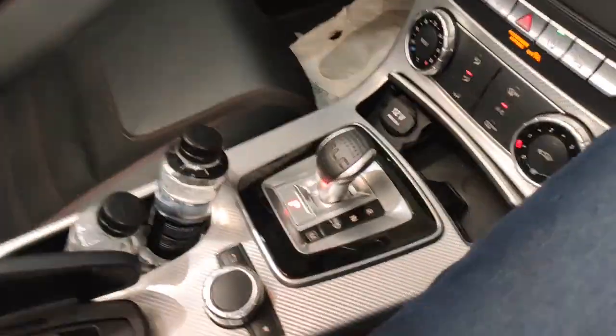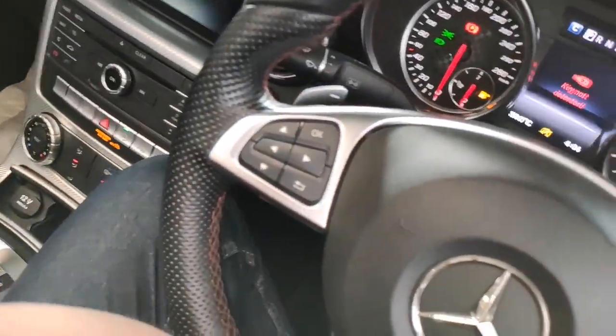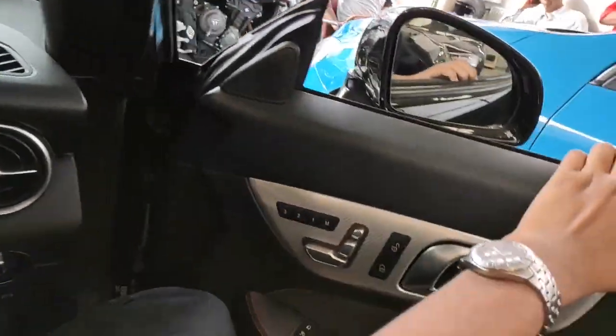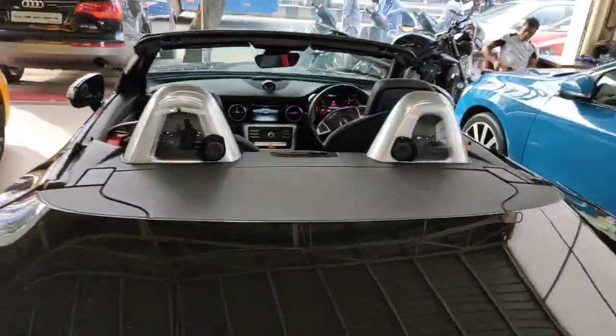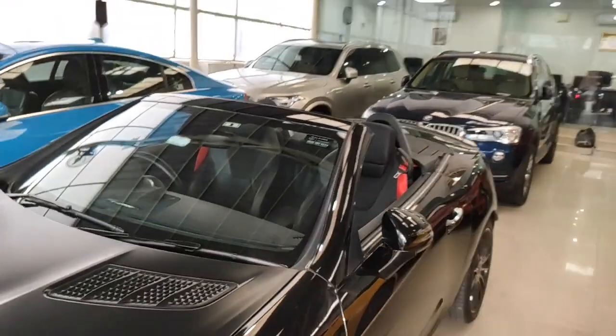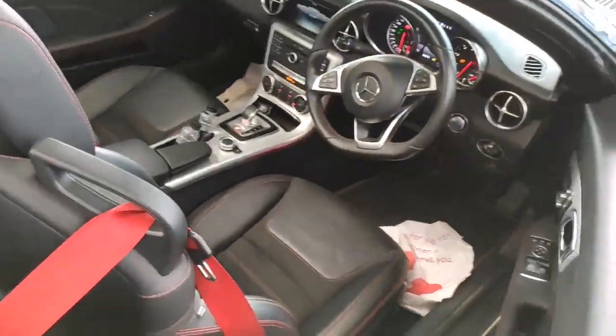Okay, so right now it's in park. Just shut this. Let's see the car, how it looks from the outside. That was nice. Whoa. The car has completely changed its look. Trust me, it has. Okay? See how cool that looks? You cannot beat this. Okay, so let's just hop in the car again, give you some revs.